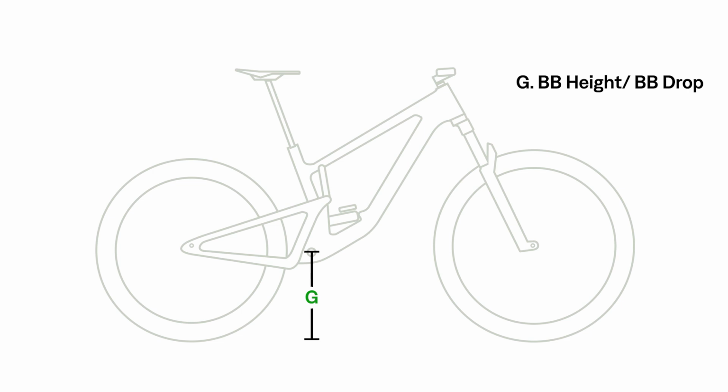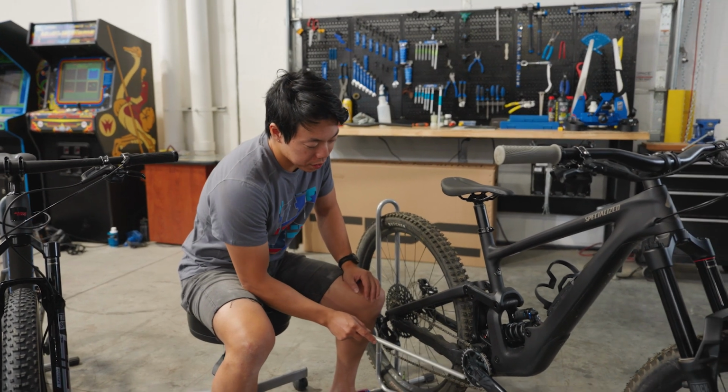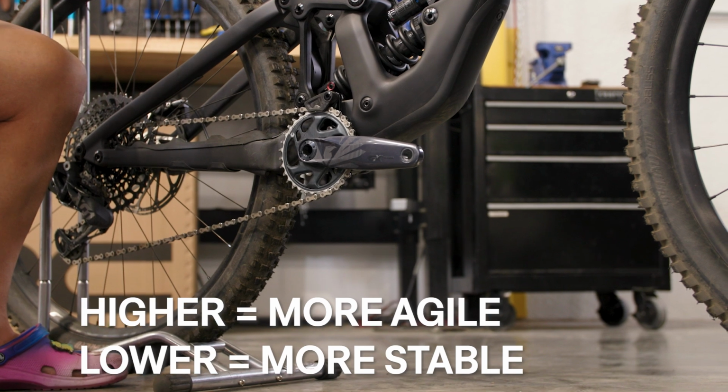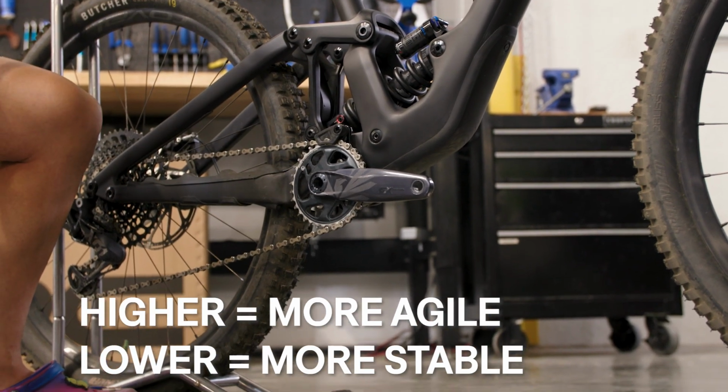Bottom bracket height and bottom bracket drop are essentially the same thing, but they're measured a little differently for a very important reason. I'll get into that in a sec. Bottom bracket height is essentially the distance from the center of your bottom bracket here to the ground. And the higher your bottom bracket is, the more agile your bike is going to feel, and the lower it is, the more stable it's going to feel.